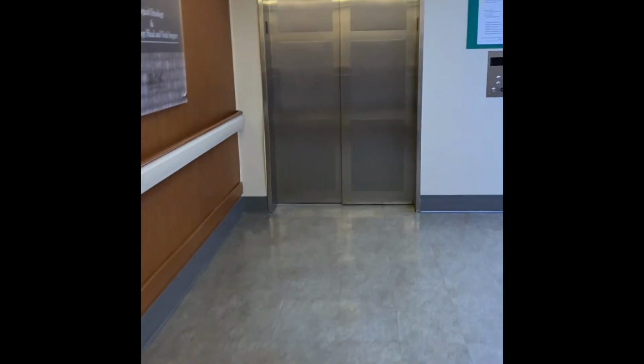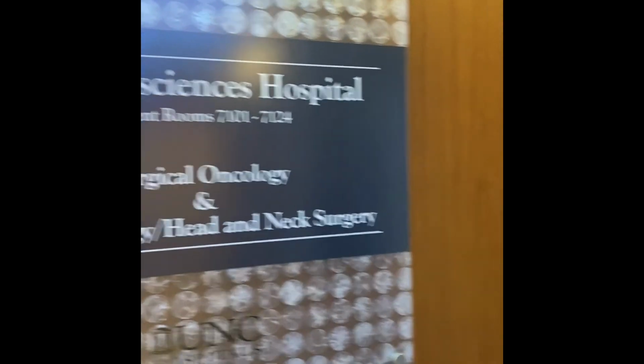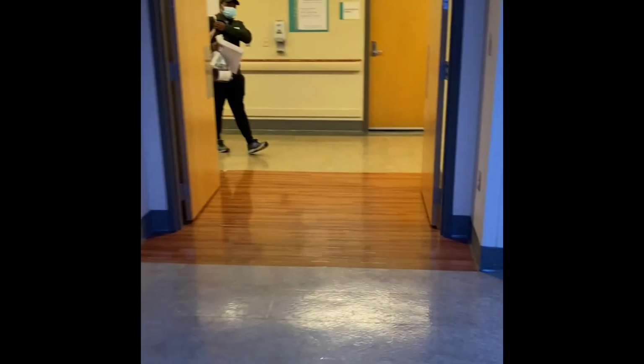Next up is going to be some of the more common units that we work in the perioperative area, so let's go. So this is 7 neurosciences. This is where the majority of our floor patients live. We spend a lot of time up here.